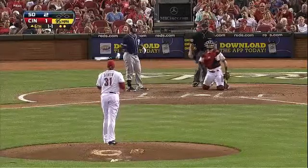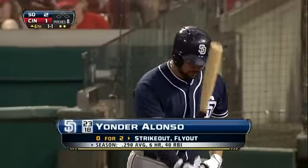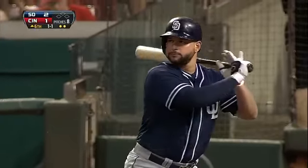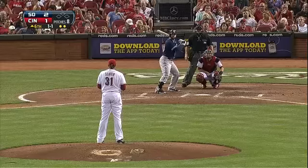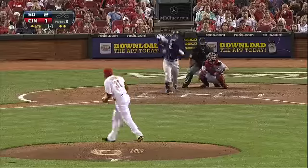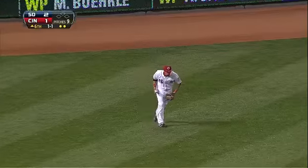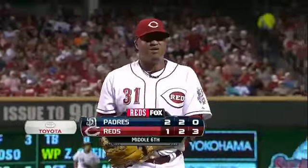And he did come up with probably the biggest hit in the ball game in that one game that the Reds won against the St. Louis Cardinals. A week ago today, yeah. First inning 2-run single. Right over the shortstop's head. Hit the other way by Alonso, right at Paul, who goes down to a knee to make the catch. And nice work in the top of the 6th inning by Alfredo Simon.